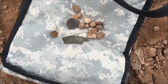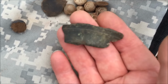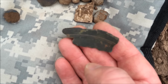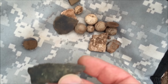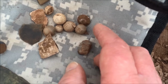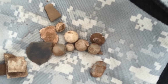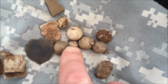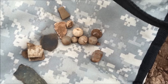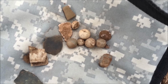Right, just doing a little break and a drink, show you what I've got so far. It's part of a pot rim, part of a bowl. Would have been quite nice. Apart from bits of lead, I've got 1, 2, 3, 4, 5 musket or pistol balls. That one being a pistol ball, that little one. They're not great so far, but signs of the stuff there. So, right, let's carry on.